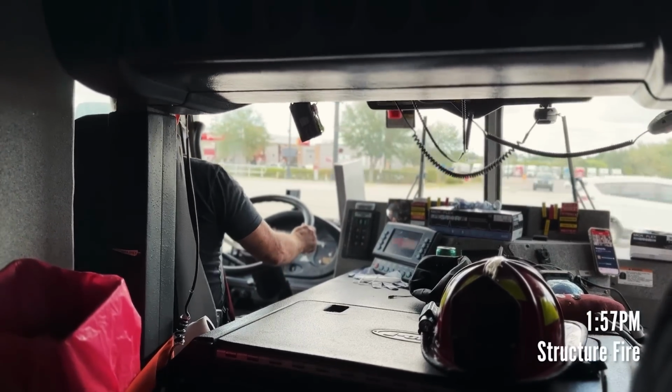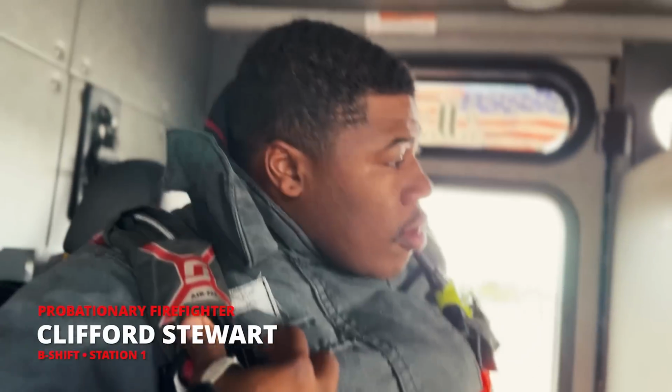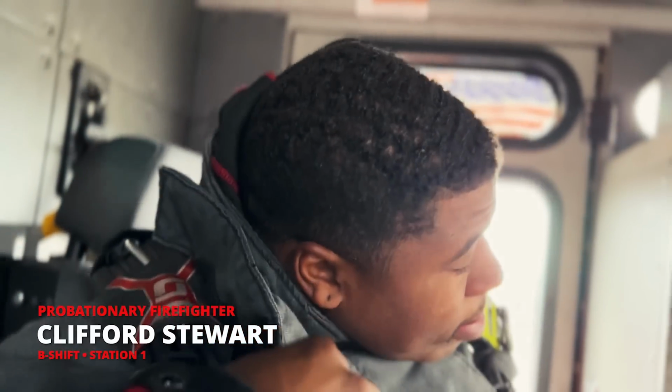Their guidance is now going to be the apartment next side of the car. Go ahead and show me the place. 1315.